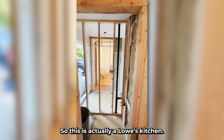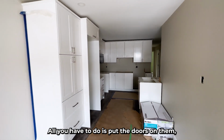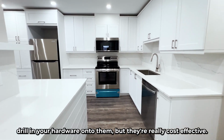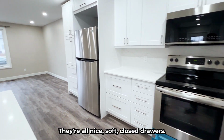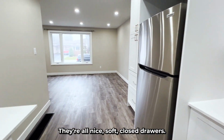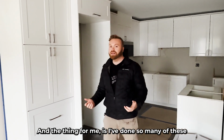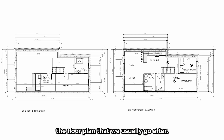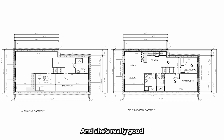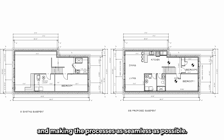So this is actually a Lowe's kitchen. The reason I like these ones is they're pre-assembled. All you have to do is put the doors on them, drill in your hardware onto them, but they're really cost effective. They seem to hold up really well. They're all nice, soft close drawers. And the thing for me is I've done so many of these now that I have an actual consultant at Lowe's that kind of knows the floor plan that we usually go after. And she's really good at putting it all together and making the process as seamless as possible.